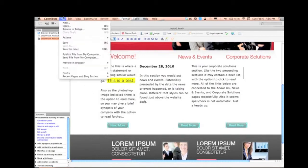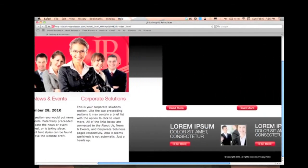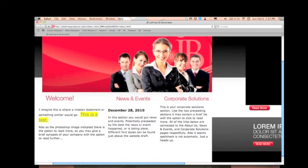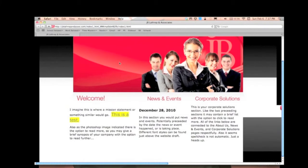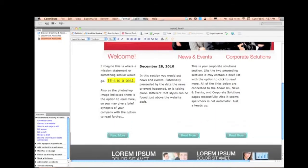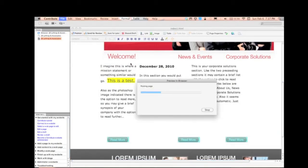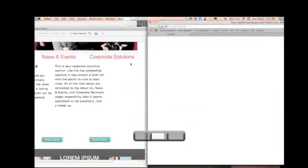So let's check and say preview in Safari again. And it should shoot us over to the right. Oh, maybe. Yep. And now it's right there. Well, I am just doing fantastic today. Okay, let's try again. Let's try pressing enter more. Try putting it down there. Okay, so that worked.